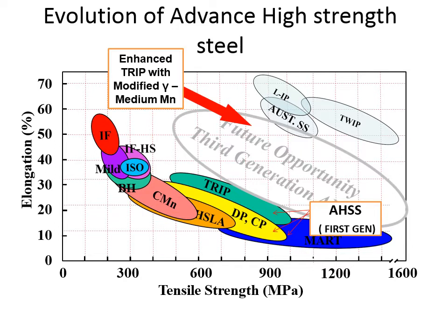So now we come to the evolution of advanced high strength steel. A graph is presented on the screen, known as the banana curve. On the left side of the curve is the AHSS first generation steel, and at the topmost right is the AHSS second generation steel. In the middle, in the circular part, you can see the future opportunities of third generation AHSS, in which I have worked, as it comprises properties of both the first generation and the second generation of steel with low alloy content.